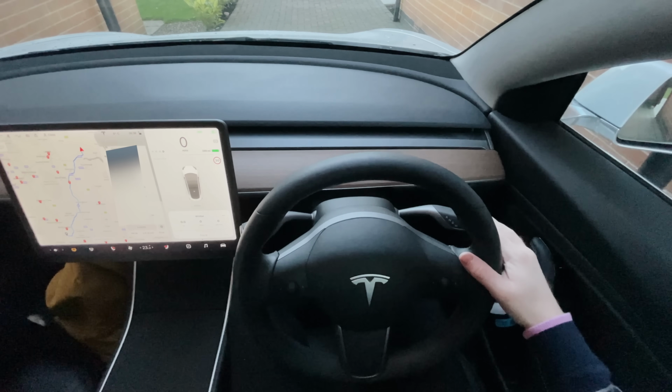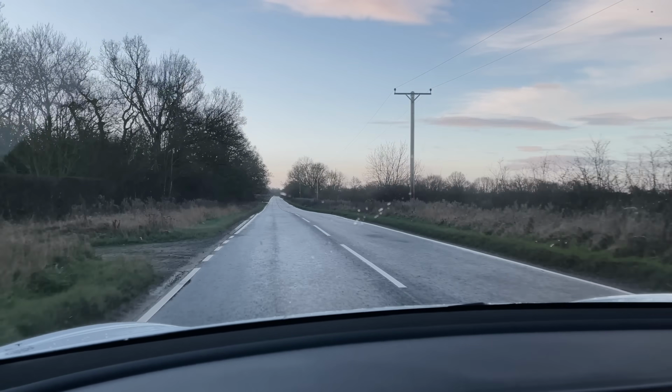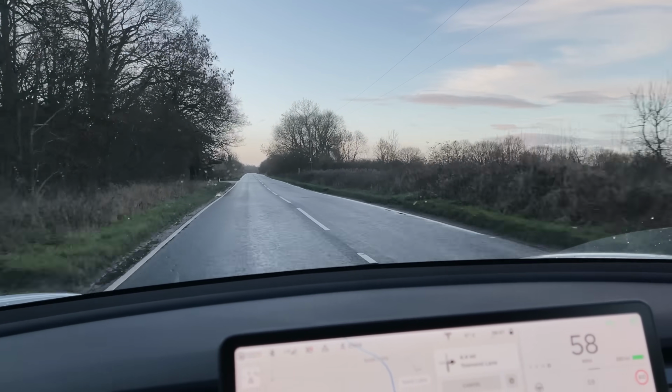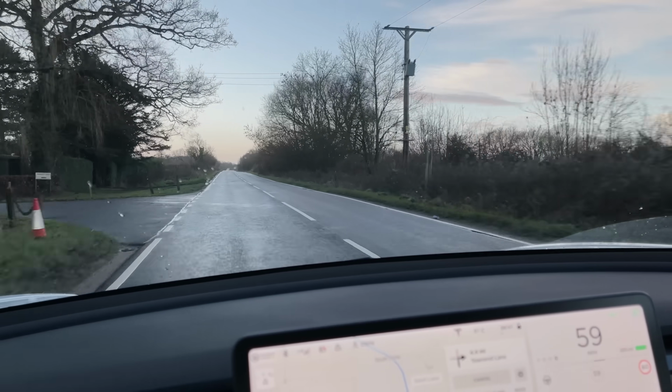So it's now 8:30 AM and we're on the road. Now the first part of the journey is about 25 miles or so of country roads, which means that it won't be quite as efficient as it will be later on, but it will definitely average out.